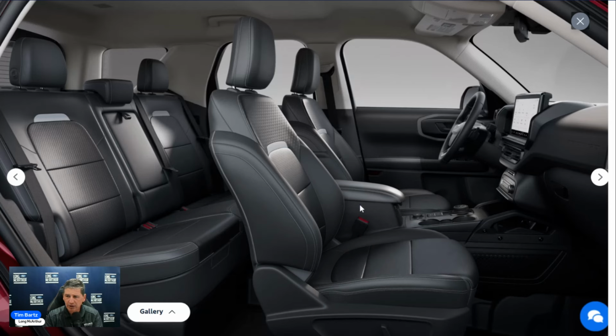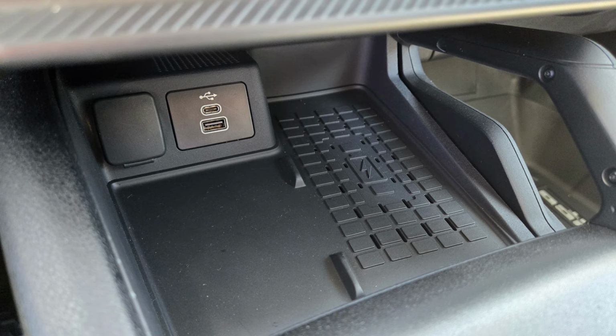Now for the floor console here, storage inside the console. You also get a rotary dial shifter knob. Your parking brake is here along with the auto hold, two cup holders, and the rotary dial shifter knob. You also have a media hub area with a USB type A and C, and a wireless charging pad is also included there too. All right.